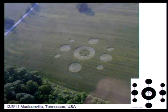And the other one that we've had this year so far, most of the American ones of any complexity tend to be put down to man-made, but you never know these days. This is Madisonville, Tennessee. That's what we've had so far this year. The English ones have just appeared in rapeseed so far.